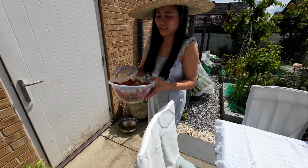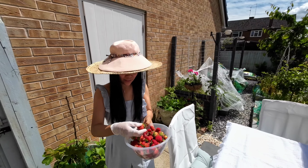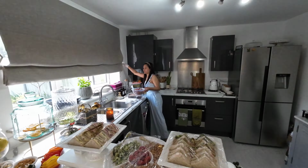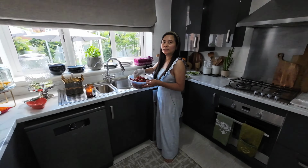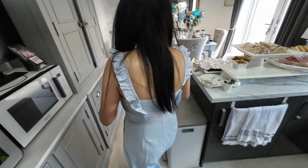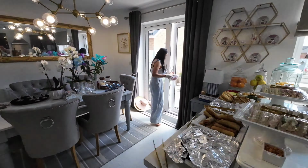Let's have a look at your full harvest. There we are. Nice. I like this. It looks like some big ones. Yeah, very nice. I suppose you're going to be adding that to the Pimm's, yeah? Oh, we're going to need some mint. Come on, let's go. Probably going to have to wash those off a little bit, aren't you? Yeah. Come on, come with me. Okay, we're going to go get some mint.